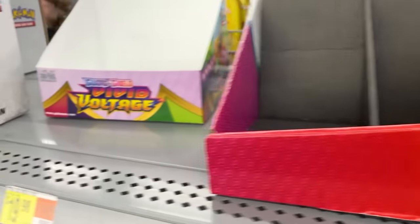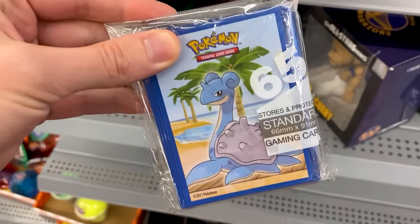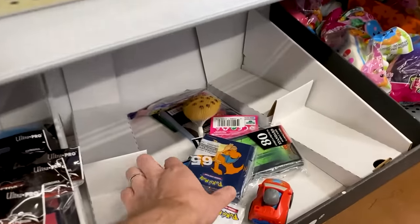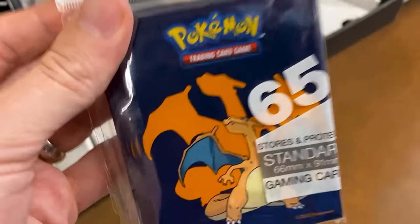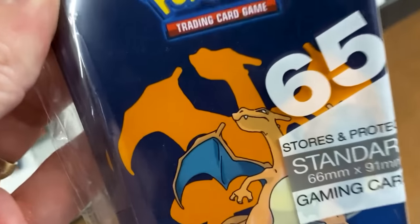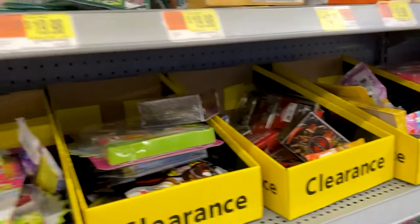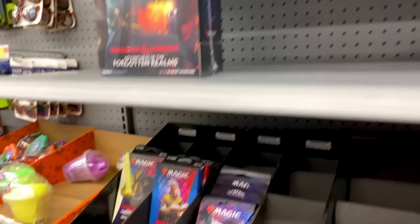What about up here? We got nothing. We got those Lapras sleeves again. I'd like to try to find at least one more item. Oh, wait a minute. We got Charizard sleeves. I actually don't believe I've seen these in person. If you're a Charizard fan, I mean, this is probably a must. But like I was saying, I would like to try to find one more Pokemon card item to open up once we get back to the studio.